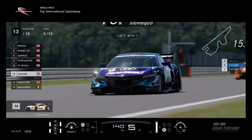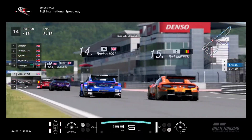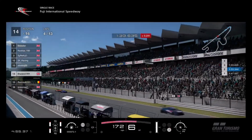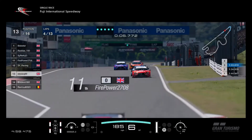Further back now, we've got Stevie, we've got Red Bull attacking Bradders, but again, Bradders will have the top end speed of the Lexus, but that Honda is no slouch on the straight though. But he still has to tuck him behind for the draft as we go down to the end of the straight. Will he have a go on the brakes into turn 1?